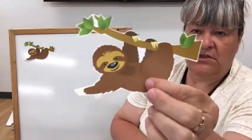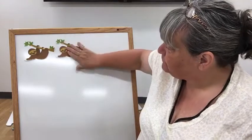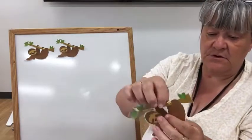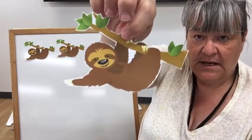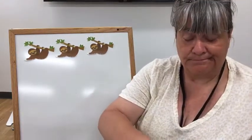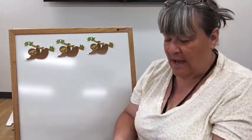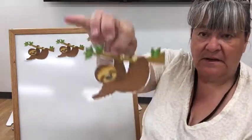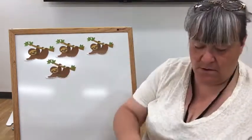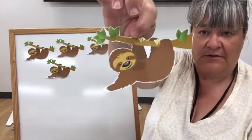Here is two sloths, and they like to eat leaves. Let me get my next sloth up here. Here's the third sloth, number three, hanging from the tree. Sloths spend most of the day sleeping. They spend almost their whole day sleeping. I forgot to write down how many hours it is, but they are sleepers. There's my fourth sloth. Ooh, he's going to hang right under here. There we go. And I have one more to make five. Here's my fifth sloth. There he is.